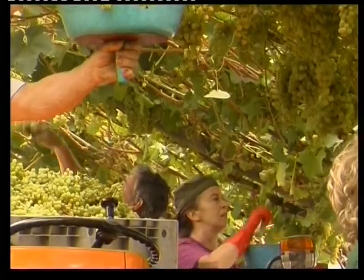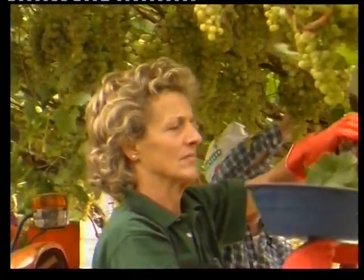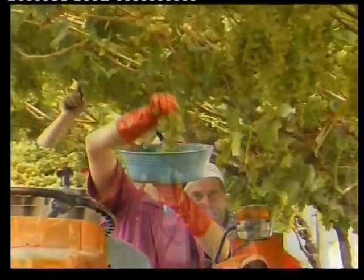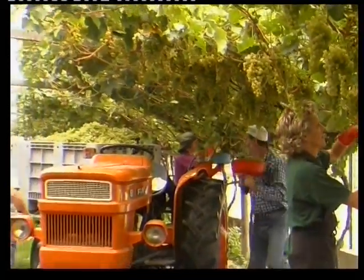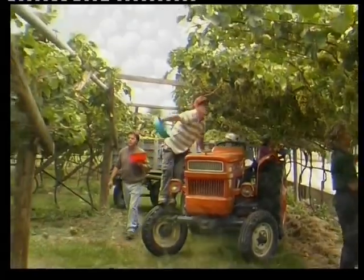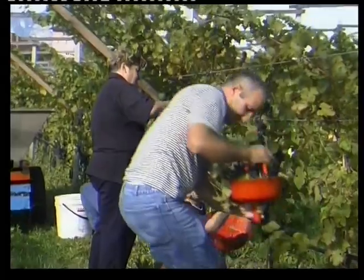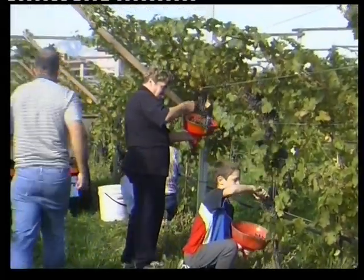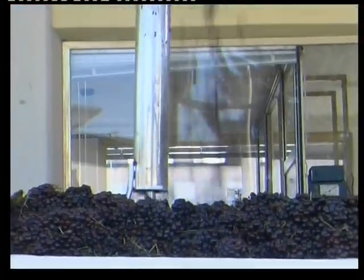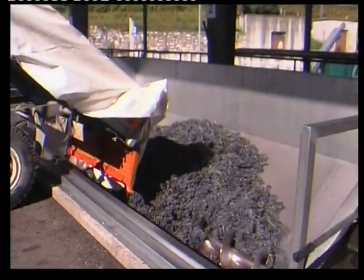At vintage time, the work is carried out in an atmosphere of quiet contentment. All anxieties concerning the weather and worries for the outcome of the year's work are forgotten. For the various distilleries, all now equipped with modern equipment, the hard work begins.